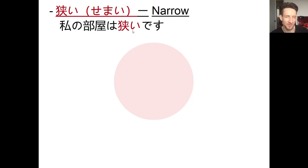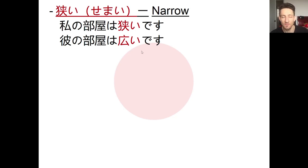So of course, literally, maybe that's what it means. My room is narrow. But in English, you would never say my room is narrow. It doesn't make any sense. So you would say my room is small. And if you want to say his room is big, 彼の部屋は広いです. So 広い means wide.